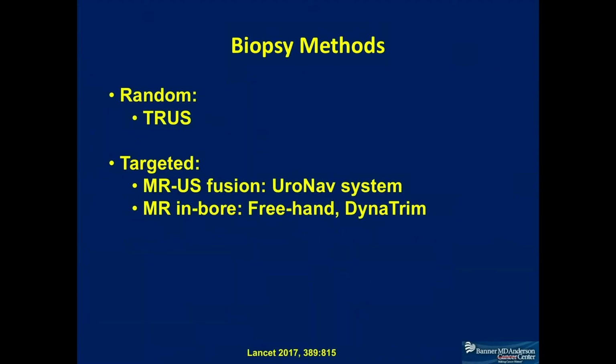Now, the goal of this talk really is to look over the various biopsy methods, especially the targeted biopsies. So we will quickly go over the random biopsies, and then we'll also look more closely at the targeted biopsy with some cases at the end.